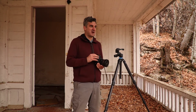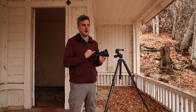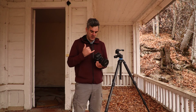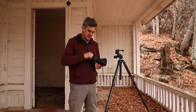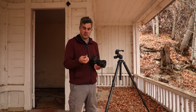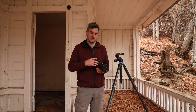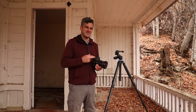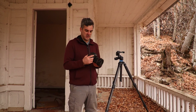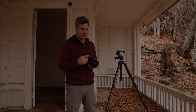Another thing I'll mention briefly about this camera and why it's a great option is the dual card slots here. I set it so that it shoots on the first card and then backs up automatically to the CF card, which is just in the back here, slot number 1. I highly recommend doing that. And because of the large file sizes, I also recommend getting fast SD or CF cards, otherwise you'll be waiting around in between shots for quite a while.